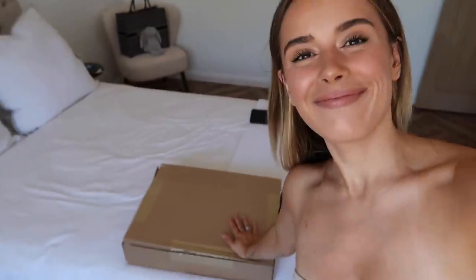But it's time to unbox this Zara order, which I've kind of dipped into a little bit, but not fully. So I'm really excited to have a try on of everything in it and show you guys, even though there's like two things I think you've seen already. Some of the best things you have not seen, so I'm very, very excited.